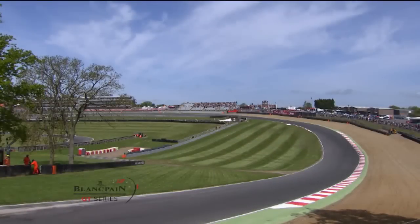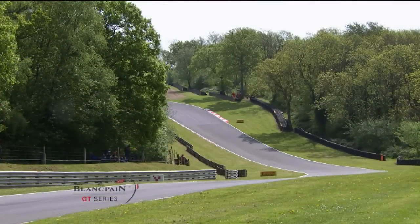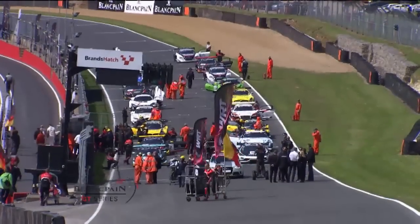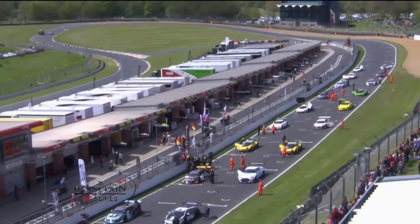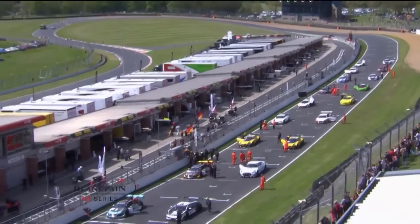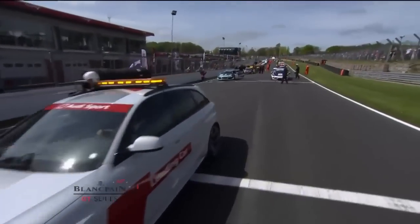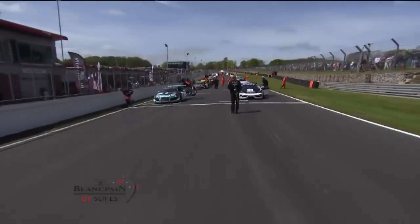For many of the drivers, first time here at Brands Hatch, walked the track on Friday, and some of them came in shaking because they realised that this is a proper racetrack, and there are very solid banks close to the side of the racetrack. And they're accustomed to having the wide open spaces where they can make all the mistakes of the day and get away with it. Well, this is proper motor racing on a proper racetrack. Absolutely. Let's have a look at the grid.